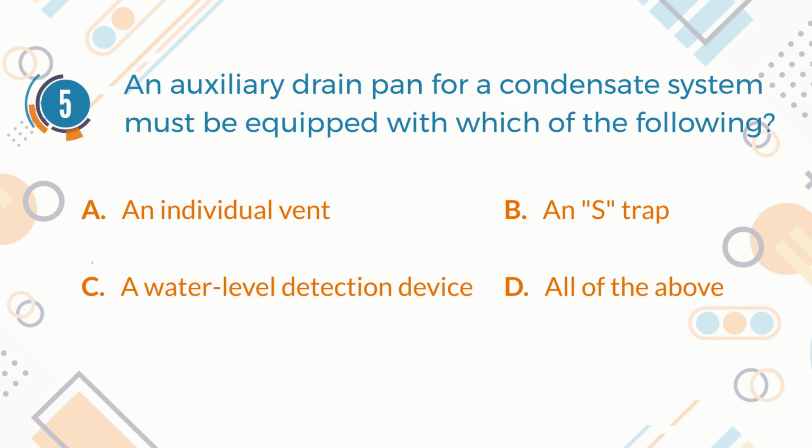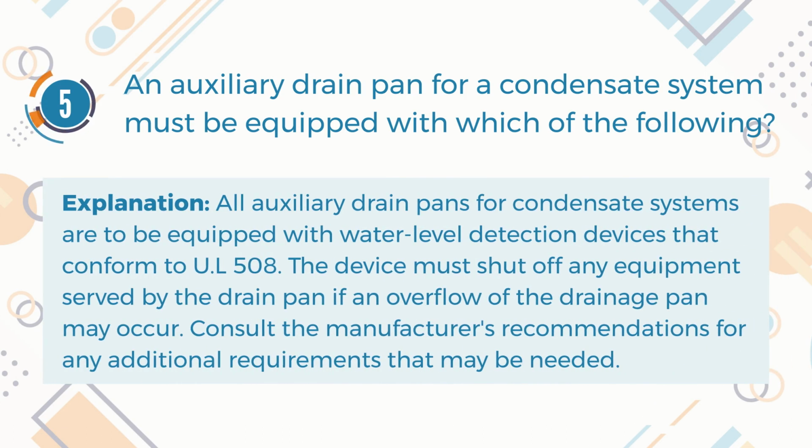The correct answer is C. A water level detection device. Explanation. All auxiliary drain pans for condensate systems are to be equipped with water level detection devices that conform to UL 508. The device must shut off any equipment served by the drain pan if an overflow of the drain pan may occur. Consult the manufacturer's recommendations for any additional requirements that may be needed.